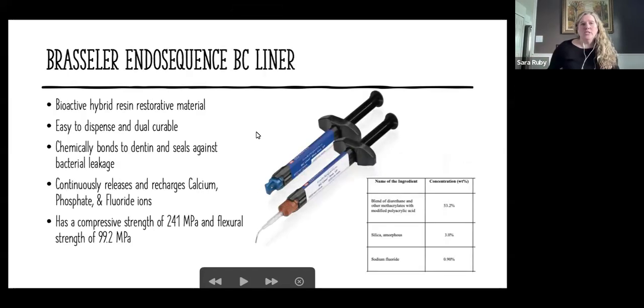I also use the EndoSequence liner. I will use this as a liner when I'm doing a deep restoration or to seal over the putty to make that barrier so there's no microleakage. This is also a bioactive hybrid resin restorative material. It's easy to dispense. It's dual curable. It chemically bonds to the dentin and seals against bacterial leakage.